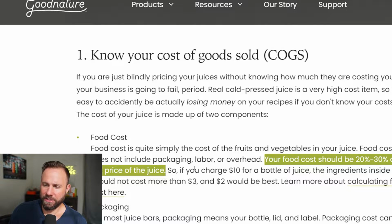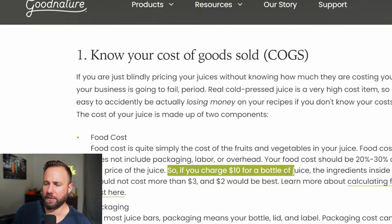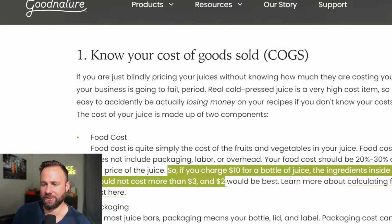So what does that mean? If your food cost should be 20 to 30% of the juice, that means if your target price is $10 for a bottle of juice, the ingredients inside it should not cost more than $3. You should target $2 if possible.